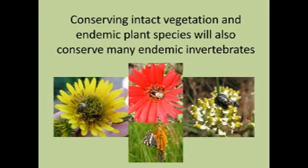And yeah, in my other life, I'm a pollination biologist. So, to go back to what Ian Little was saying yesterday, we really know very little about invertebrate endemism and where they are and how to conserve them. And I just feel very strongly that by conserving intact, pristine vegetation and endemic plant species, that will carry along with it many of the endemic invertebrates and pollinators, which are critical for the survival of the ecosystems.